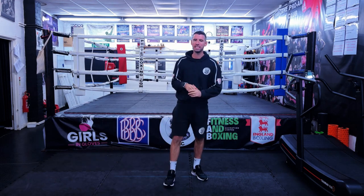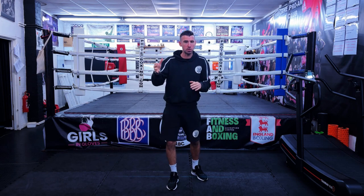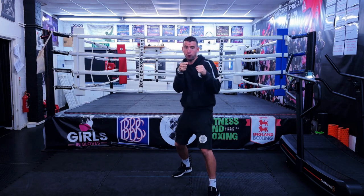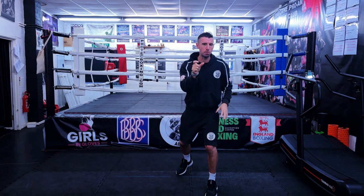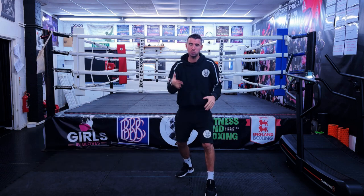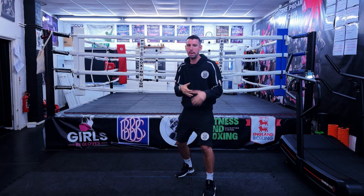Mistake number 1 I see, and I'll be honest, this is more with novice boxers. Other mistakes we go on to, yes, more experienced boxers make these, but this one is generally for your novice boxer. So what we see is we see them crossing their feet. Going forwards and backwards, they're able to get their shots away. Then they're put under a little bit of pressure. And it's normally when we see pressure, when we see stress increase, that's when these mistakes are more obvious. So crossing feet, it's a big no-no.